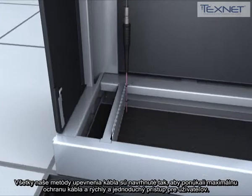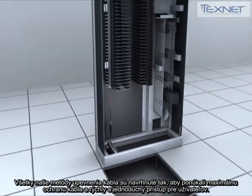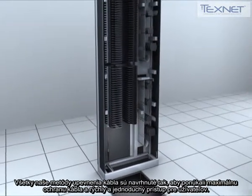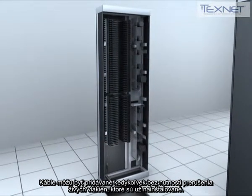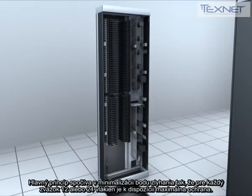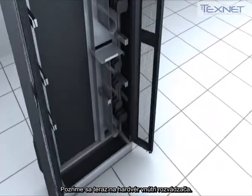All of our cable fixing solutions are designed to offer maximum protection to the cable and fast, easy access for the user. Cables can be added and removed at any time without disrupting live fibers. Our general principle is based on minimizing the point of failure so that each 12 or 24 fiber bundle is offered maximum protection. Let's take a look now at the connectivity hardware inside the cabinet.